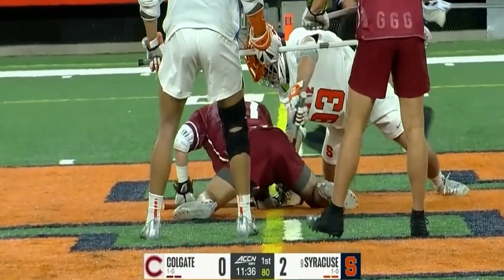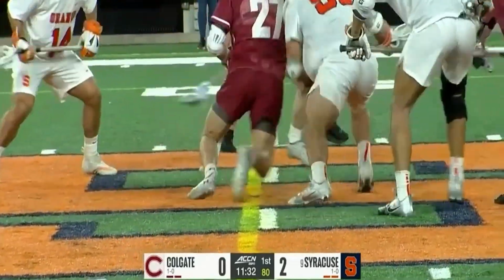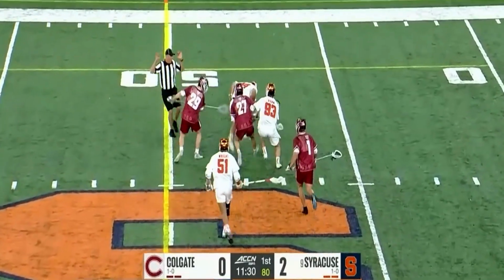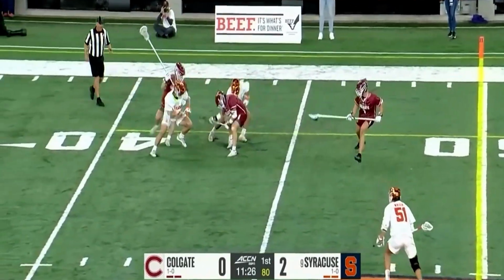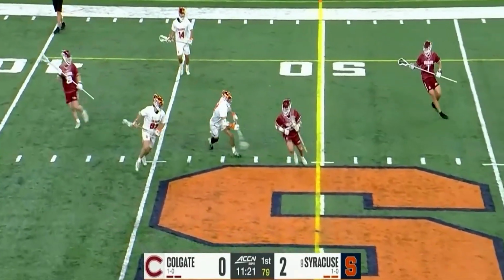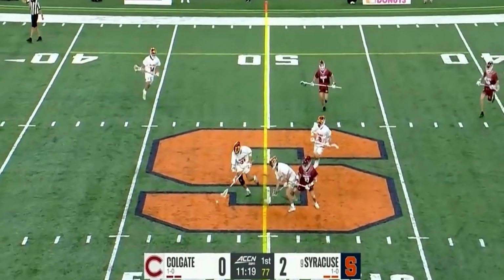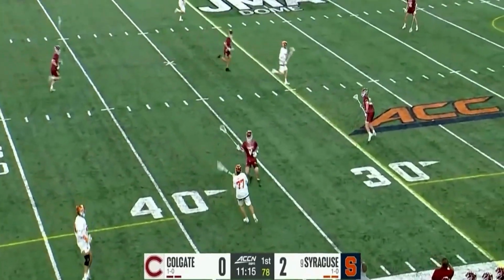Mason Cone in on the faceoff for Syracuse opposite Johnny Hartzell. The sophomore Hartzell had his first career appearance in that opener against Penn State. Won 10 of 21 draws. Colgate pulls away here. Wow, what a strip from behind. Mason Cone got his stick in the way. That's a caused turnover.